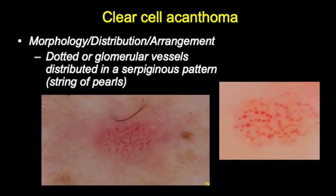And then the last lesion that we'll cover in step 1 of this algorithm is known as the clear cell acanthoma. This is a lesion that, again, in pre-dermoscopy was biopsied with a rule-out basal cell carcinoma or squamous cell carcinoma. And it was dermoscopy that actually allowed us to diagnose these correctly as benign clear cell acanthomas.